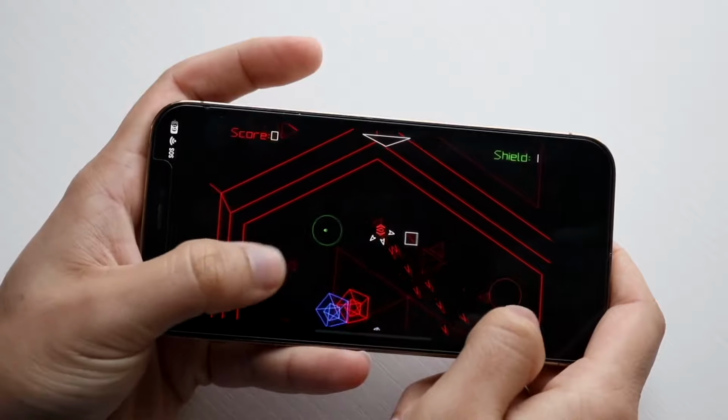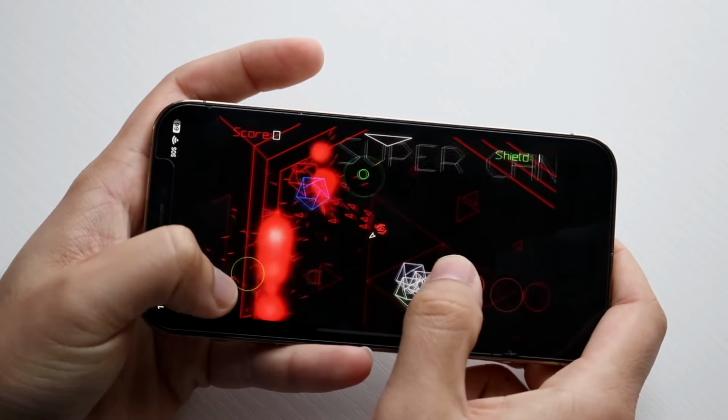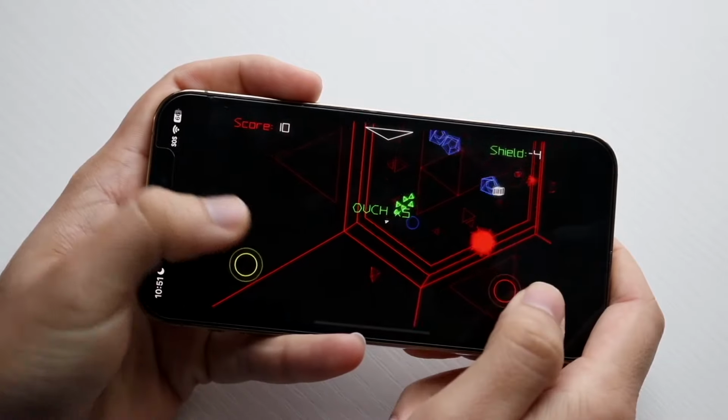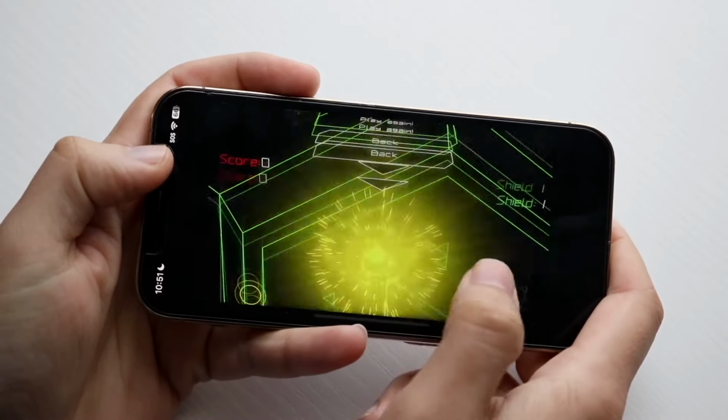On the backside, you're getting frosted glass backs on both of these phones, which again is always super nice to have. Like I said, if I'm going to pick up a phone, I love having USB Type-C.